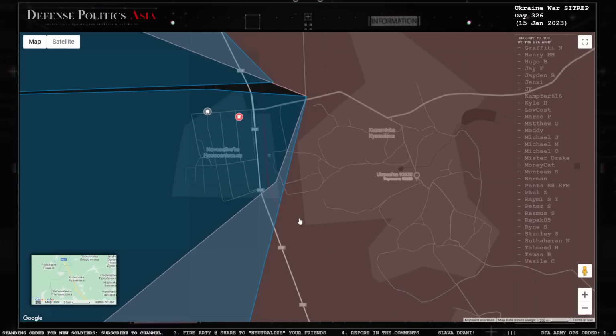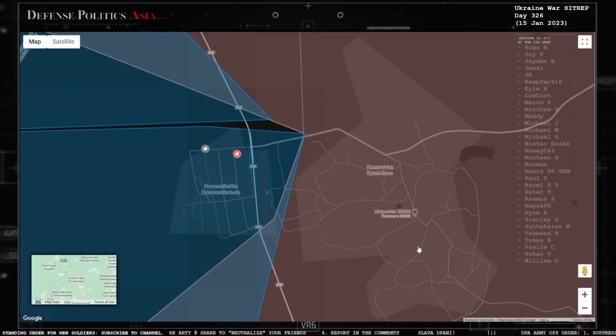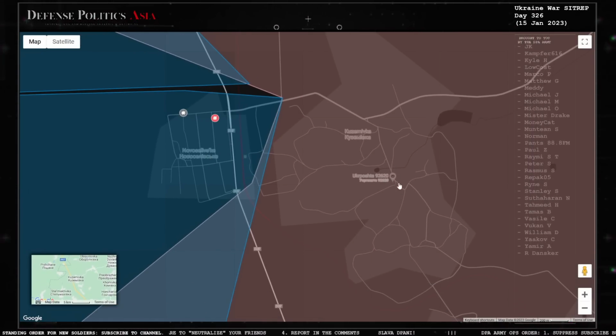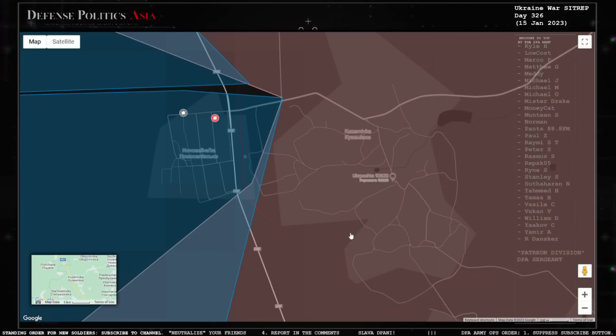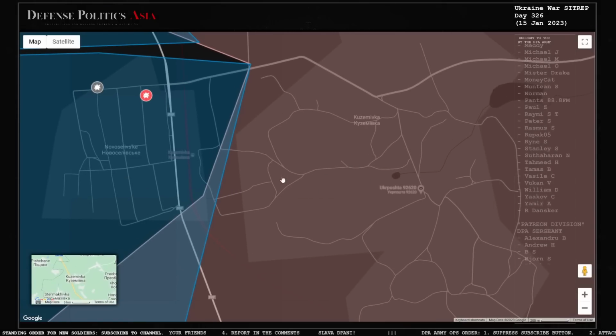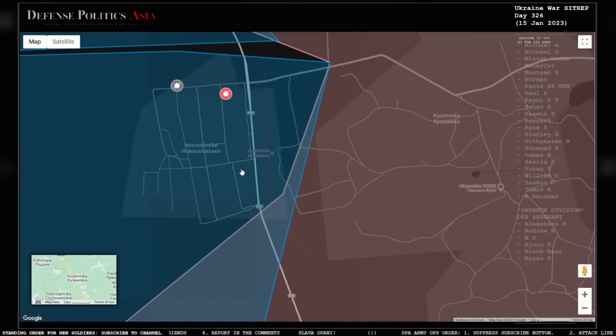So this Novoselivsk, and very interesting. You can now see these two very different towns. They clearly have different characters. This one is so disorganized, and this one is very organized. I'm sure they hate each other.